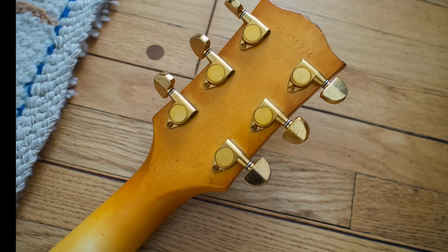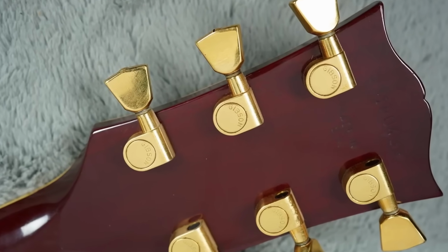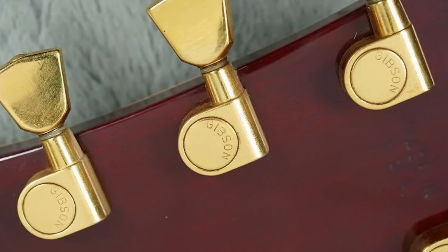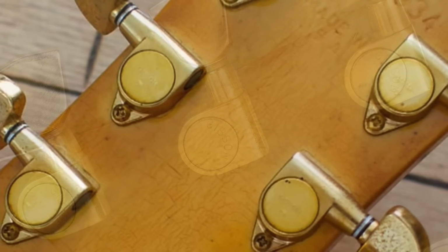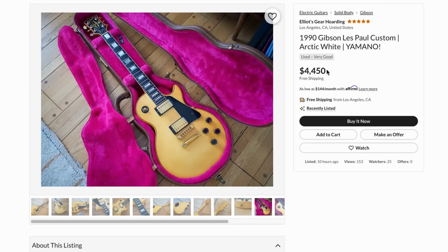Now you might say, hey Trogly, how do you know it's been replaced? Well, it either came stock with Grovers and so they could put these Godot replacements on it, or it came stock with a Gibson tuner that didn't actually use a screw at first. Those happened in the 90s for a very short period of time. So if you take these off and you see a big indent into the guitar, that's how you know it started life with that.